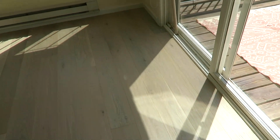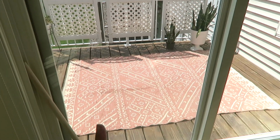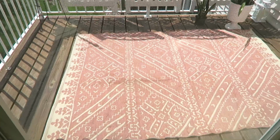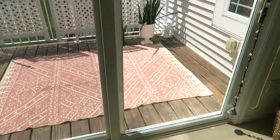So I bought this rug from Target a few years ago. It is an outdoor rug, but I've been using it inside of my office for the last 2 years or so. So the shape of it is a little funky right now, but we got the rug out.